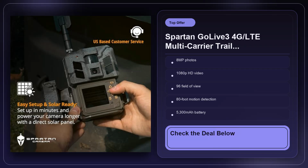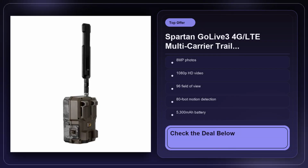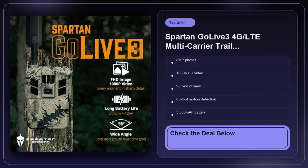The camera supports an external power source through a USB-C port, allowing you to hook it up to a solar panel or a larger battery pack. I connected a 10Ah solar panel and the cam ran continuously for over a month without a single power-related interruption. That flexibility is a lifesaver for anyone who wants to monitor a property for weeks at a time without climbing back up to change batteries.